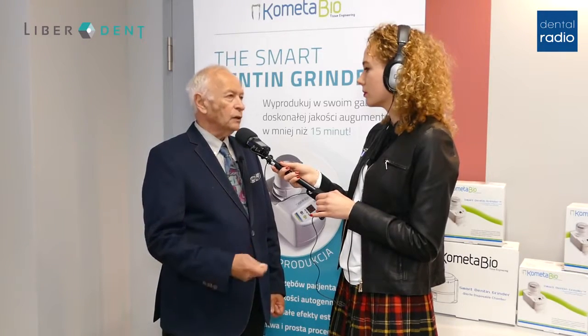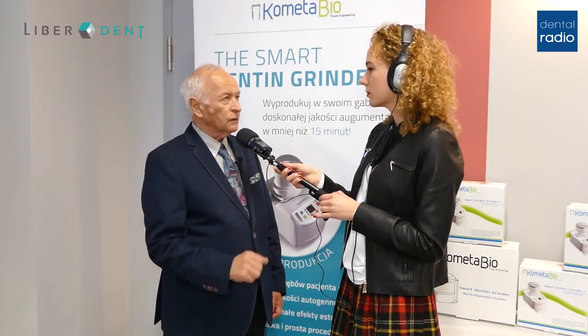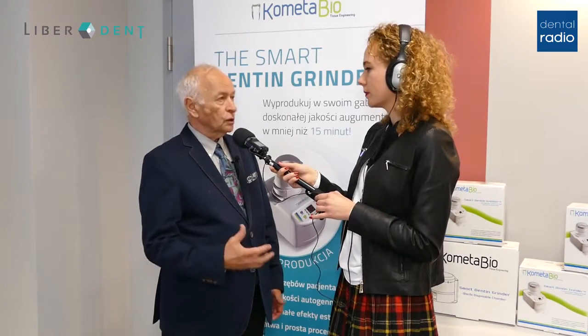And therefore, what we have done now is that we have developed a quick system that in any dental practice, they can transform the extracted teeth after 20 minutes into a bacteria-free, the best bone graft, that will preserve the alveolar ridge for many years. And this will give an aesthetic and functional alveolar ridge bone to restore the lost teeth.